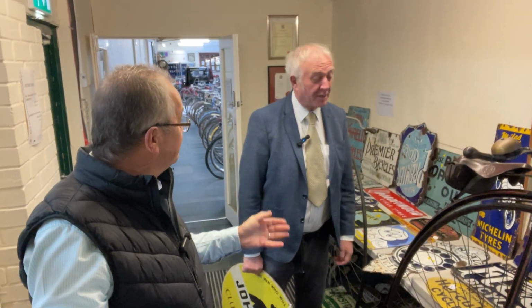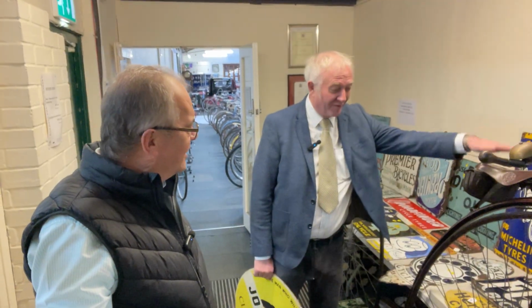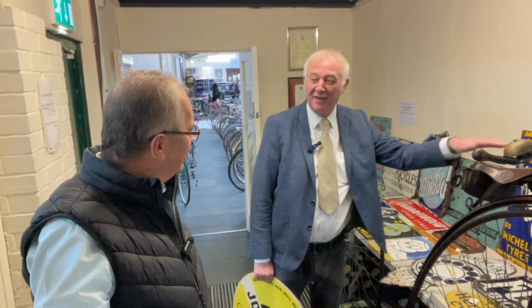So what is it? So basically we have got from Scunthorpe, we've got 90 complete cycles ranging from very early things like this penny farthing or ordinary bicycle, right up to an excellent selection of racing cycles through the 50s, 60s, 70s and 80s. It is absolutely amazing.